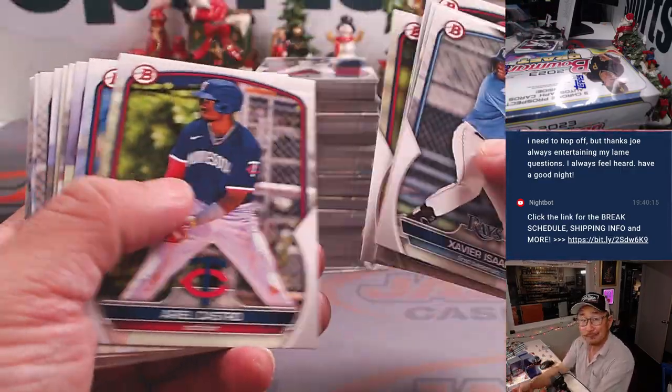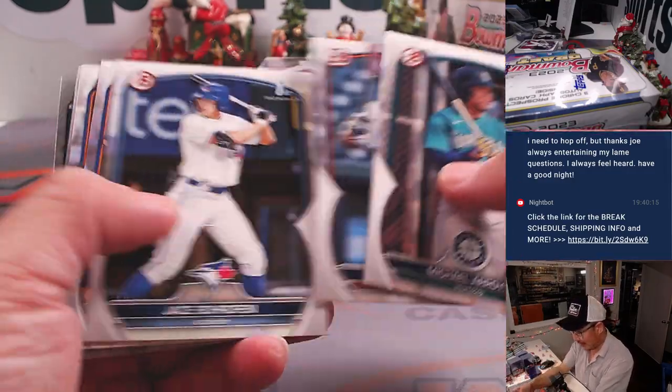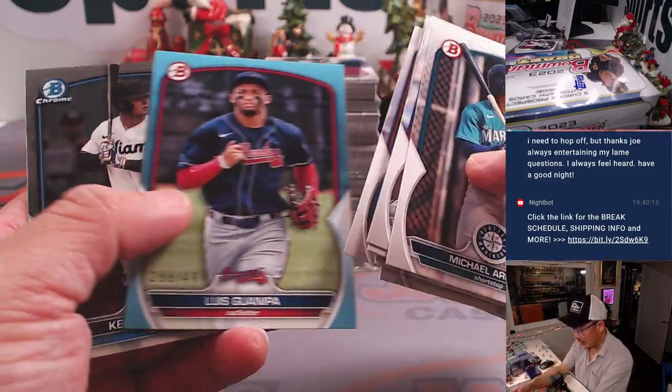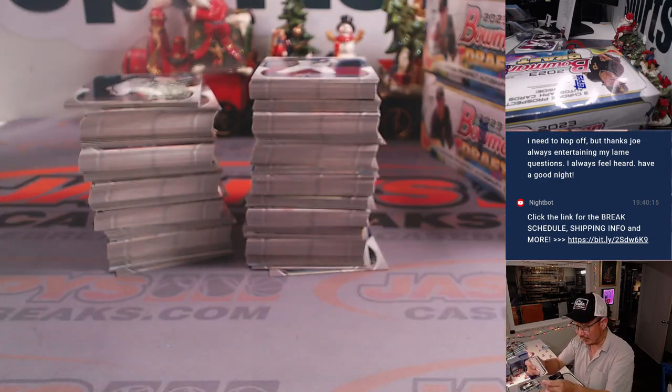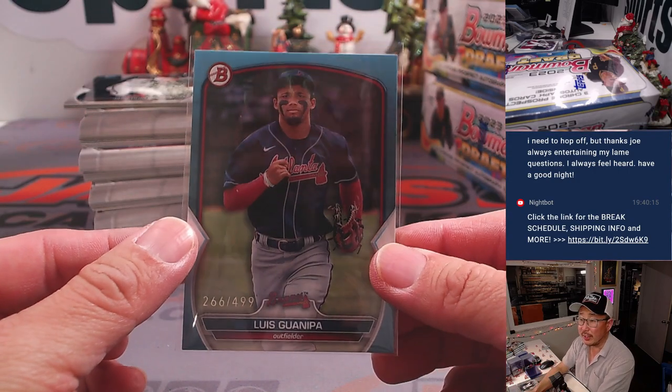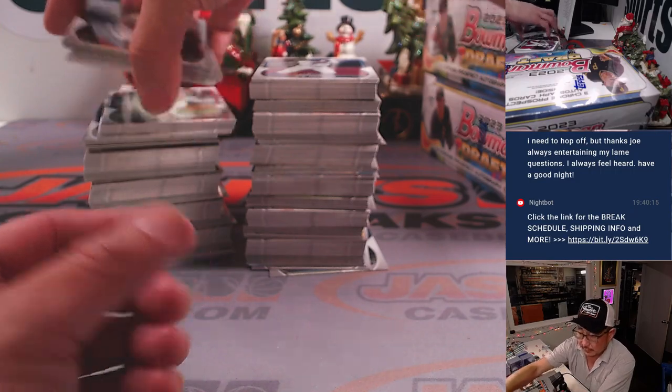All right. A few boxes to go. Good luck, everybody. Thanks, everyone, for getting in. We can squeeze in another one of these jumbo breaks tonight. We just got to knock out that filler, which is actually a little less expensive than the filler for this particular break. There's Luis Guanipa to $4.99. The Braves for Scott.